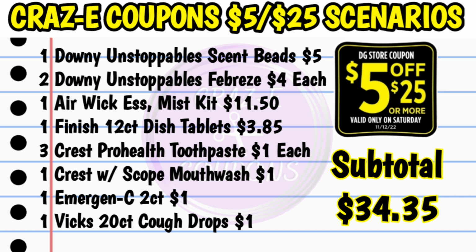So for this one, you want to pick up one of the Downy Unstoppable scent beads at $5, 2 of the Downy Unstoppable Febreze products. You can choose from the wax melts or the air freshener sprays at $4 each, one of the Airwick Essential Mist starter kits at $11.50, one of the Finish 12-count dishwasher tablets at $3.85, 3 of the Crest Pro Health toothpaste at $1 each, one of the Crest with Scope mouthwash at $1, one Emergen-C 2-count at $1, and one of Vicks 20-count cough drops at $1. That's going to put your subtotal at $34.35.